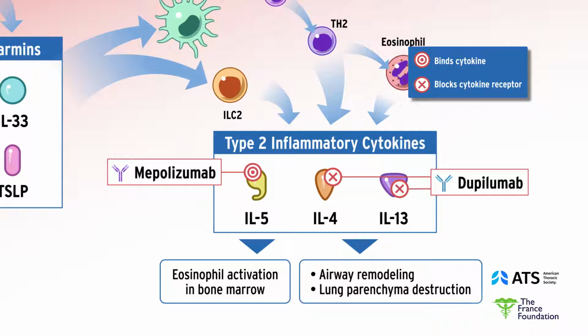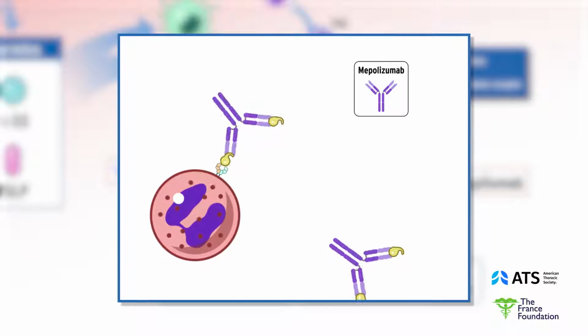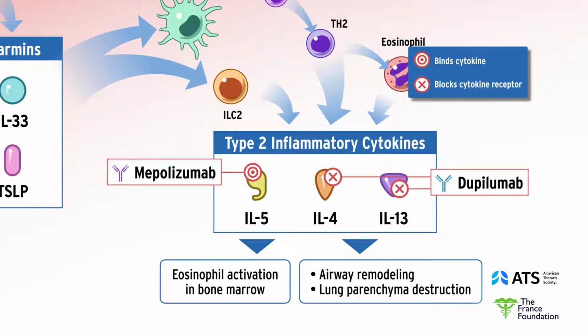Mepolizumab is another biologic recently approved for treating adults with inadequately controlled COPD and an eosinophilic phenotype. Mepolizumab targets IL-5, which is responsible for eosinophil growth, differentiation, and survival. It works by binding to circulating IL-5, preventing it from attaching to the IL-5 receptor on eosinophils. It has been shown to reduce eosinophil levels in blood and tissues, thereby decreasing inflammation.